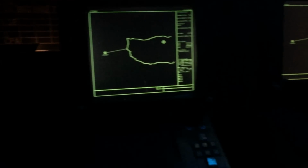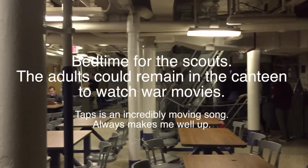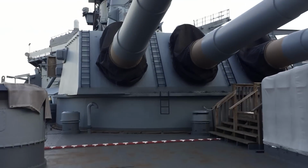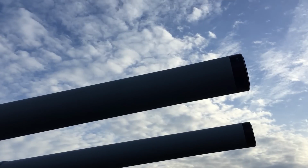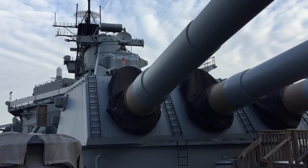Look at the fans. Tim would have loved them years ago. And they were playing. Massive turret. 16-inch mortars this thing fires. 16 inches. Can you wrap your head around that?